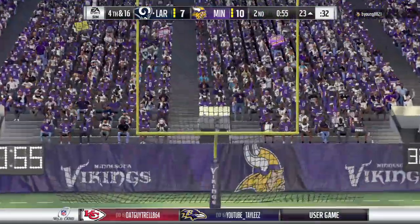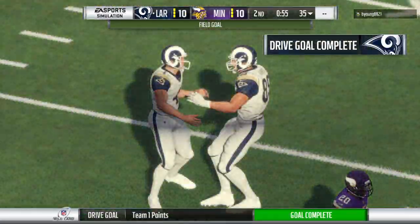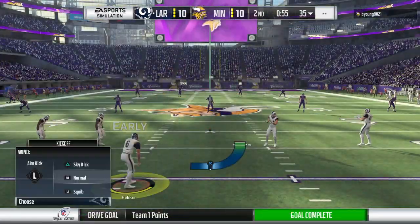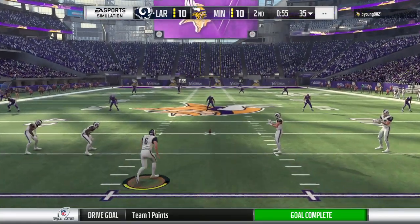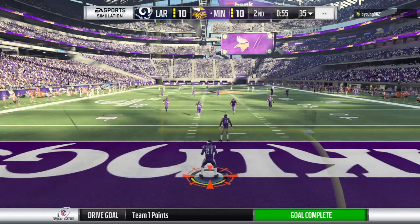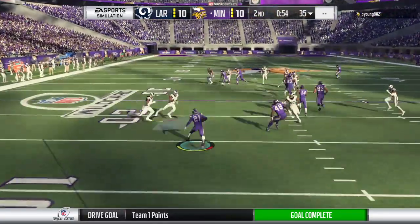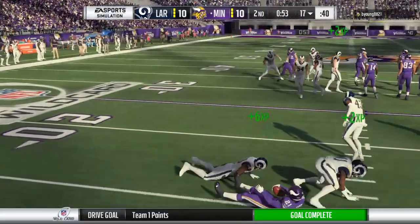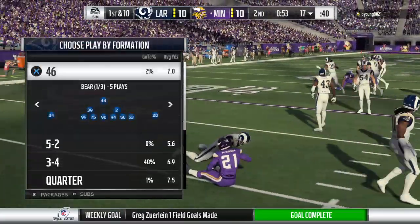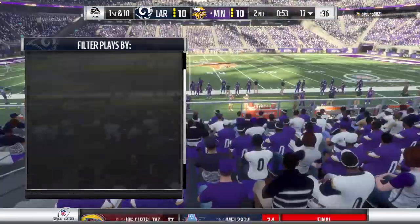And Zuerlein's kick is good. And that will knot things up here late in the first half. So after the pick, they can't capitalize for 6, but they do get 3. And I know in this situation, most of us wanted to focus on the offense. You know what side of the ball I played on. Let's give that defense a lot of credit. Taking it over in a sudden change situation and shutting them down. And he is hit pretty hard from the side as he's knocked down.